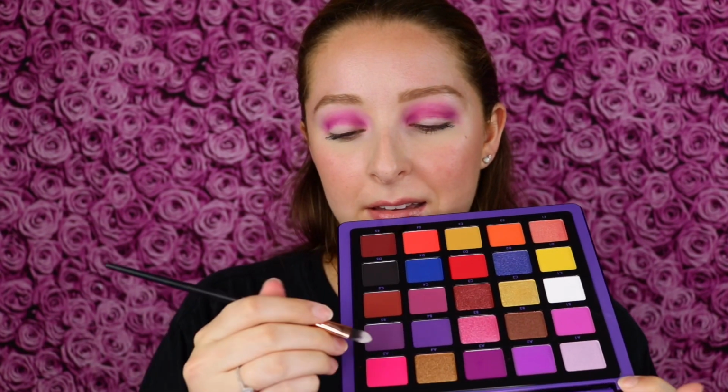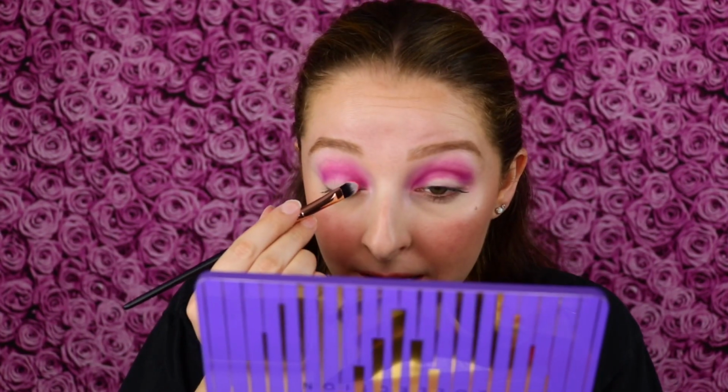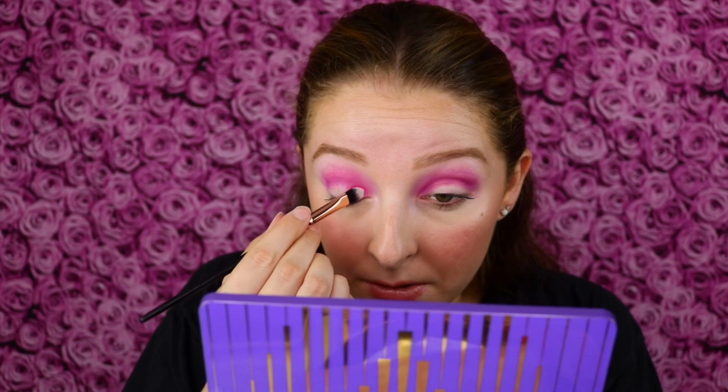Now I don't know how well this is going to turn out, but what I want to try and do is take the hot pink and do a halo eye using the gold. I guess we'll figure out what color I want to do the halo with. But I'm going to take a flatter brush and pick up the hot pink, and I'm going to apply that to the inner corner and the outer corner. Oh my gosh, that is beautiful.